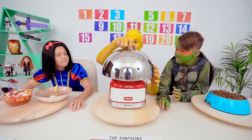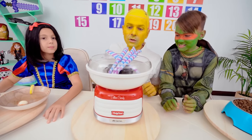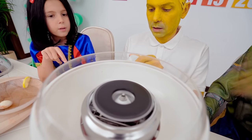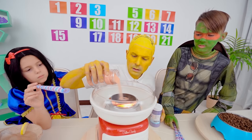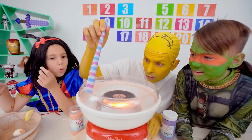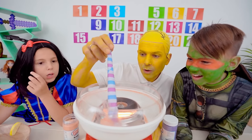Are you ready? Yes. Wow. Cotton candy. Yes. Do you know how to use it? Then we need to put sugar there. Yeah, but not too much. Inside. In the middle. Just here? Yes. Okay. I think that's enough. Oh, cotton candy. Woo! Real. Wow.